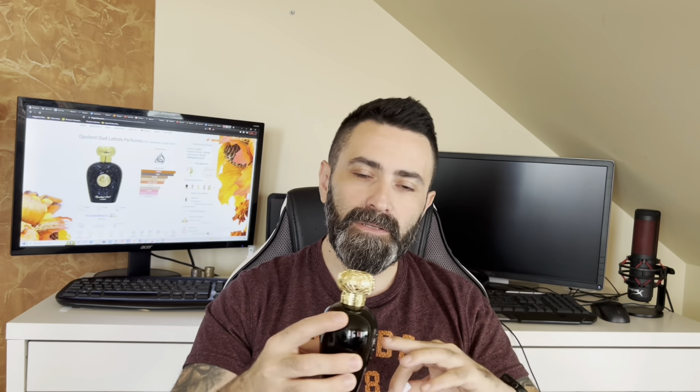When I first got this, it wasn't love at first sniff, as they say. I didn't really enjoy the opening of this fragrance, but to my surprise I've gotten quite a few compliments from my girlfriend the day I got it and tried it on, and then from other friends and colleagues in later days when I've been using this fragrance. So surprisingly, at least in my experience, it has had a pretty good compliment factor.